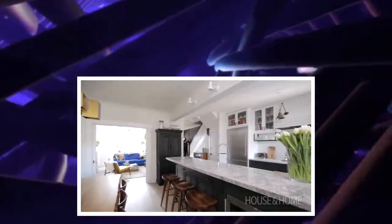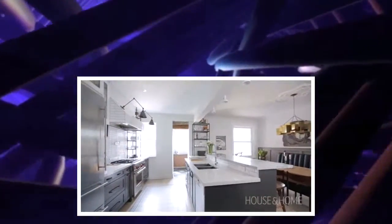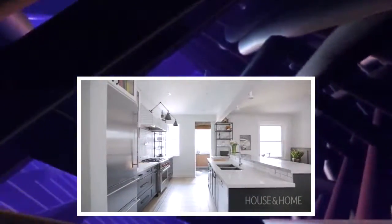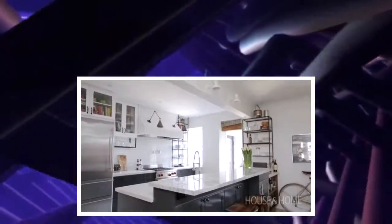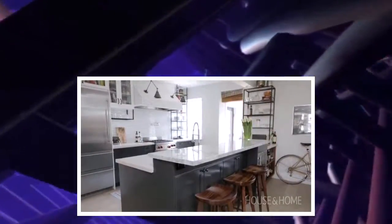The design process started when we met with the clients for the first time, and they came with a lot of really great, fresh ideas. Augie is 6'7", and Danica is almost 6 feet herself. So any small spaces don't work well for them, so we knew we also had to blow it open. We wanted to create this very open concept, very free-flowing space.